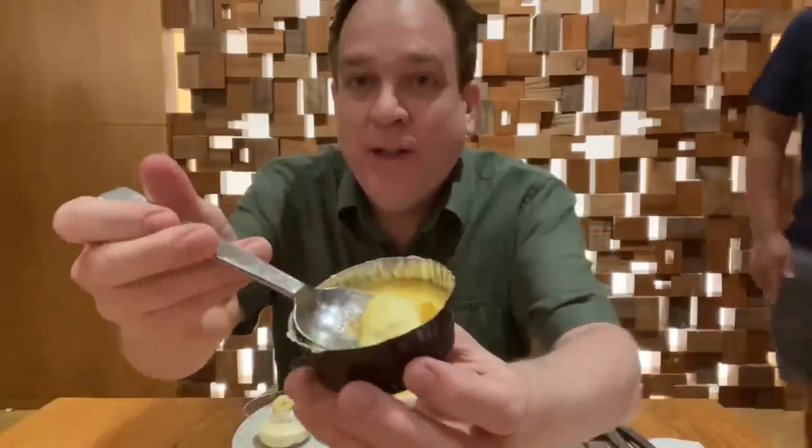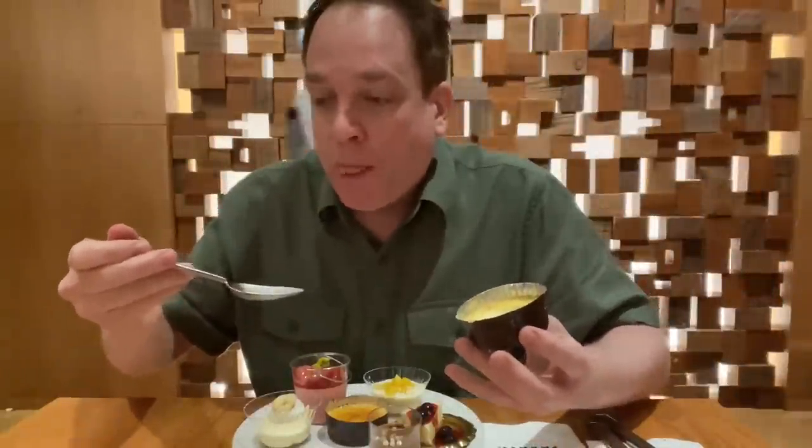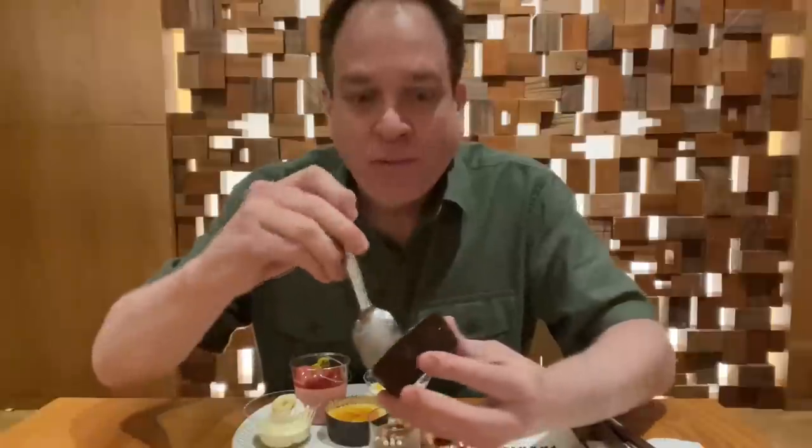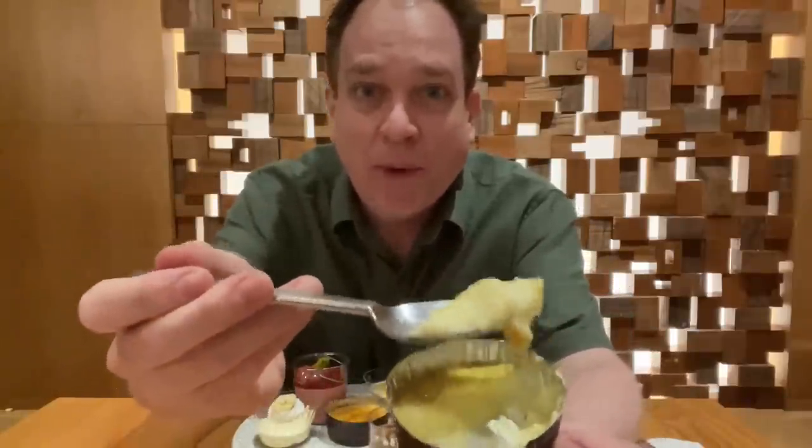The custardy part, it's like got these vanilla bean specks in it. Ooh. Oh yeah. The sugar crust, the vanilla beans, the smooth custard. This is like the perfect creme brulee. Glad I got two.